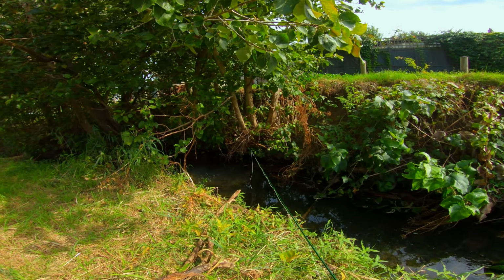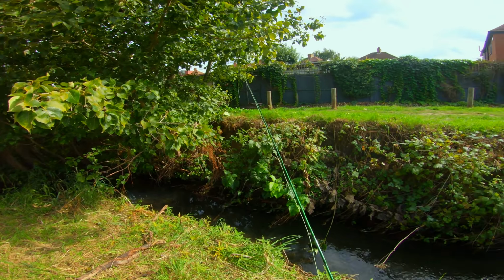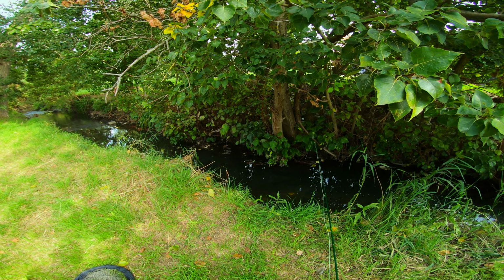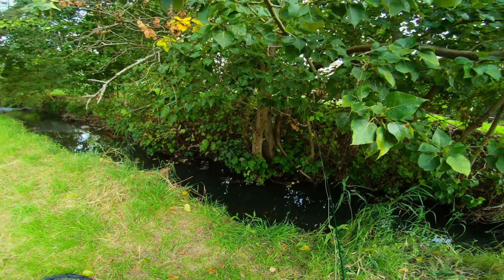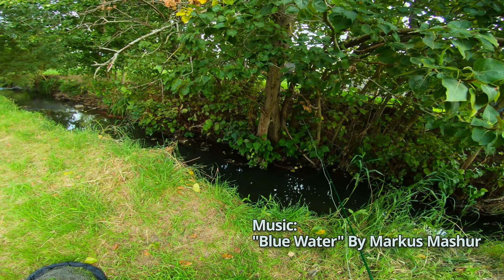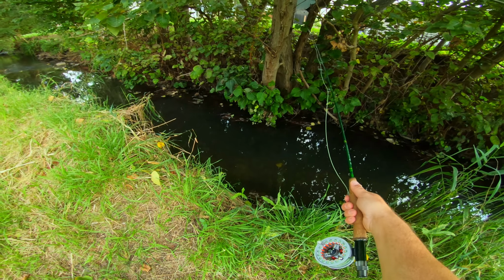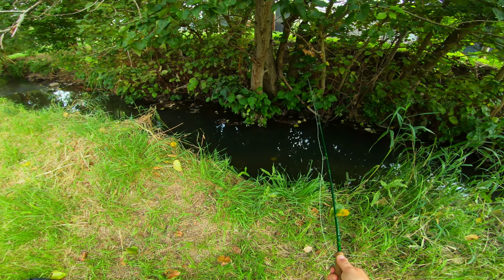Where did they go? Ah, they were right there and then they weren't. You buggers. Surely someone's gonna take that. Come on. Ah, someone took it. Keep missing the bites. Fish down there. This is a mission for the future. I will pick up on this another day.